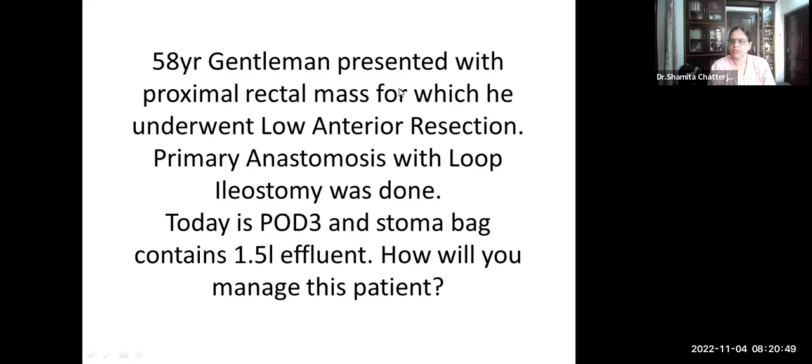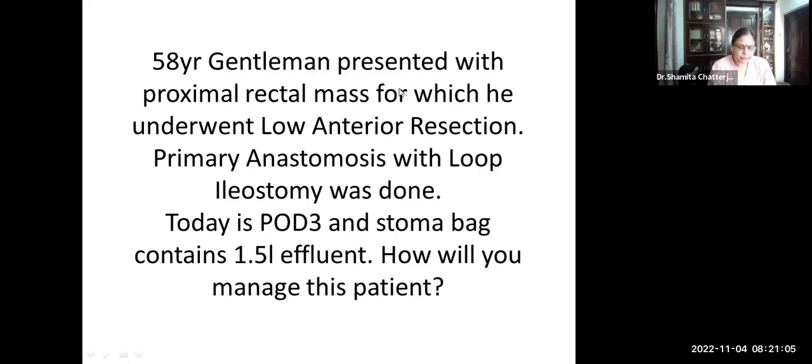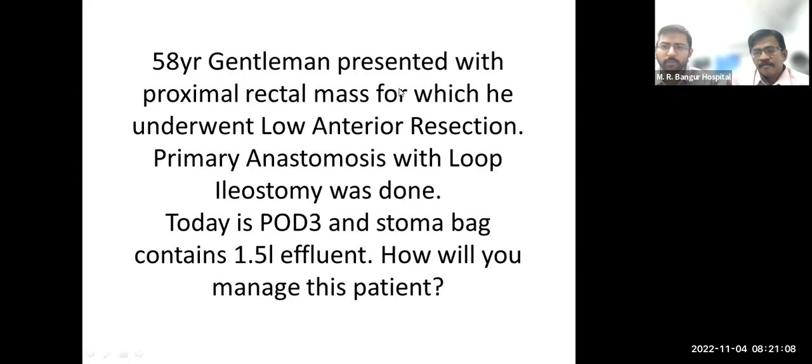Now, when will you be alarmed? Do you immediately jump in, or do you assess something about the stoma to decide whether I should intervene straight away or wait for some more hours? Ma'am, I think on POD one, I would like to still wait for some more hours. Again, if the color is not up to what I would expect, but like you mentioned, if bubbles are coming up, there is air in the stoma bag by the evening, then I would expect that the stoma might start functioning, and I would still want to continue looking conservatively, see how the stoma progresses.